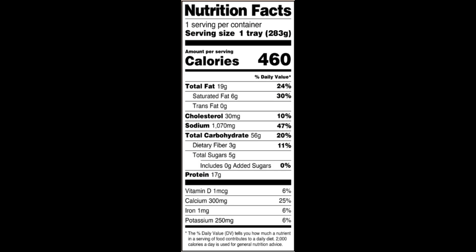The serving size is the whole container, which has 460 calories, 19 grams of total fat, 6 grams of saturated fat, no trans fat, 30 milligrams of cholesterol, 1,070 milligrams of sodium, 56 grams of carbohydrates, 3 grams of fiber, 5 grams of sugars, and 17 grams of protein.